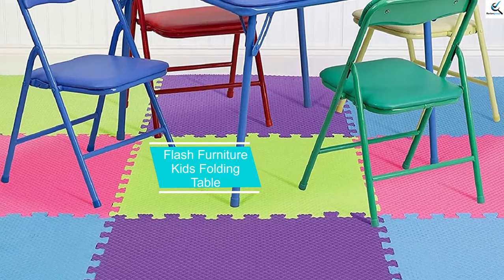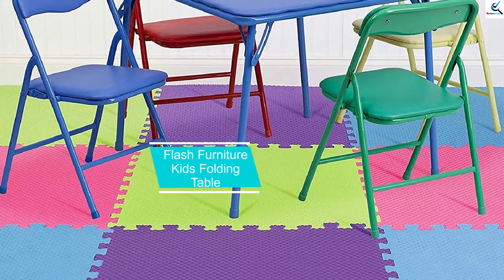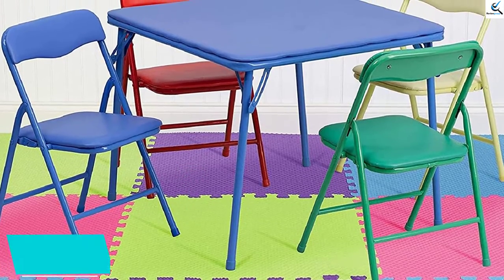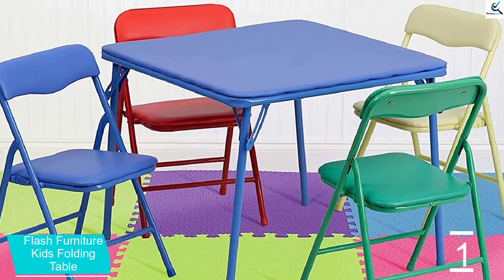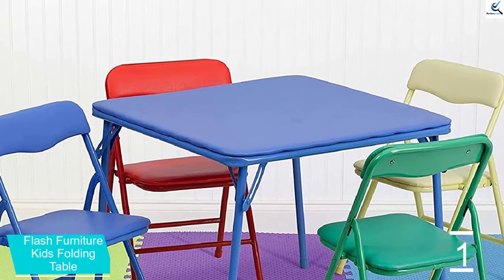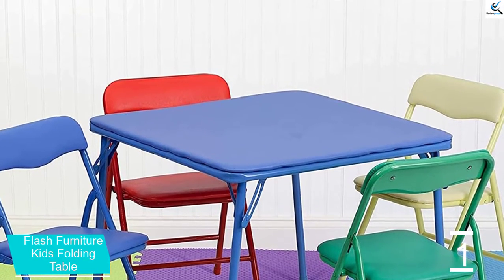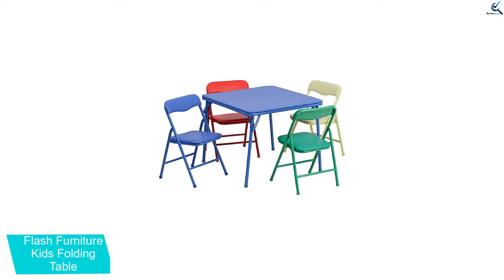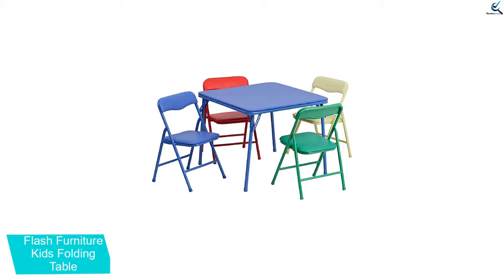And finally at number 1, Flash Furniture Kids Folding Table. According to the reviews, this kid-sized folding table and chair set is super versatile and heavy-duty. Kids and grandkids find the most wonderful ways to use this colorful set. "They eat on it, they use it to play store, as a kitchen, or as a place to play games or puzzles," writes one reviewer.